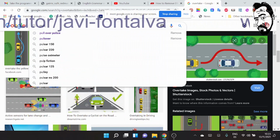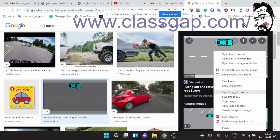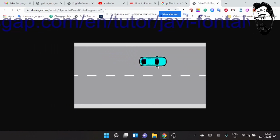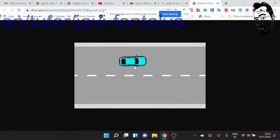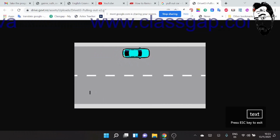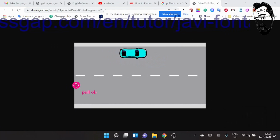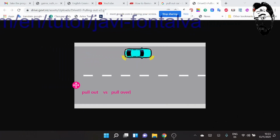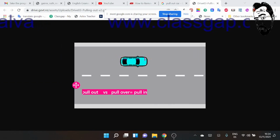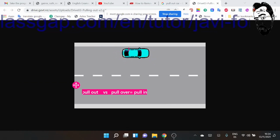Let me show you this. So for example, the car is stopped. Now the car is pulling out, and now the car is pulling over, and now it's stopping. Okay? So we say apartarse, pull over. Yeah. So pull out is the opposite of pull over or pull in. You can say both. So this is pulling over or pulling in, and the opposite is pulling out. So pulling out.